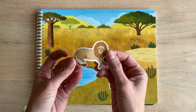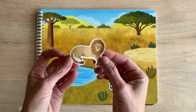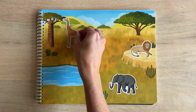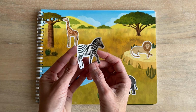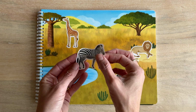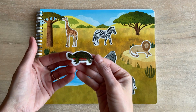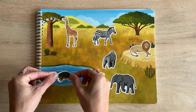Un león. A lion. ¿Qué sonido hace un león? What sound does a lion make? Roar. Una jirafa. And it would probably be eating some hojas, leaves. Una cebra. Would we see a cebra at the zoológico? Sí. Sí, I think so too. Un gorila. Una tortuga. ¿Has visto una tortuga en el zoológico? Have you seen a turtle at the zoo?